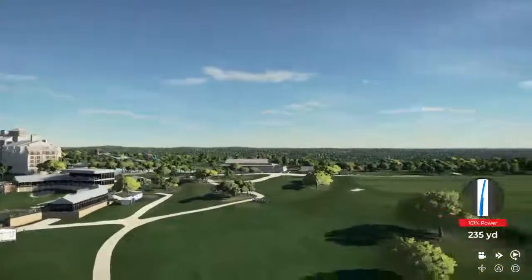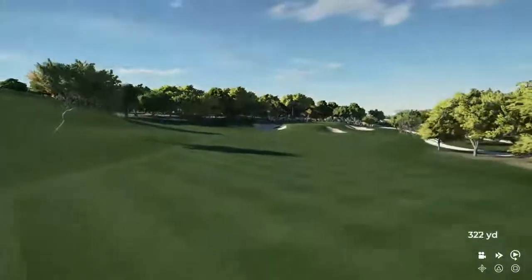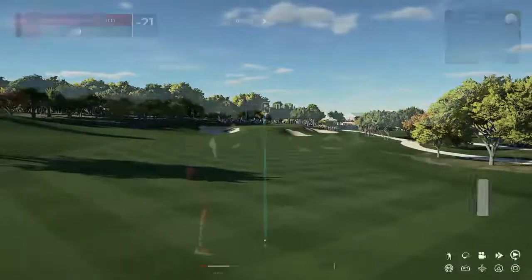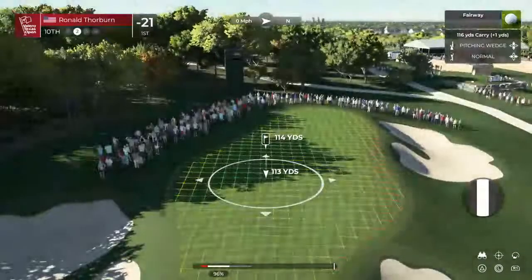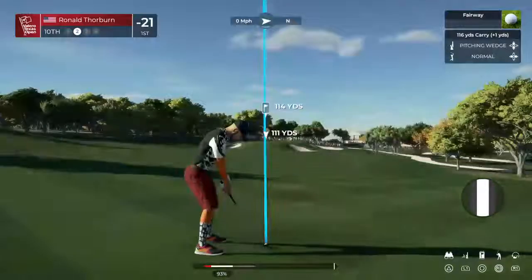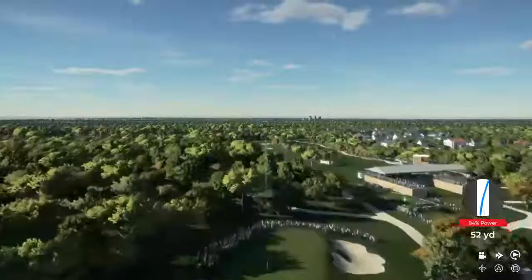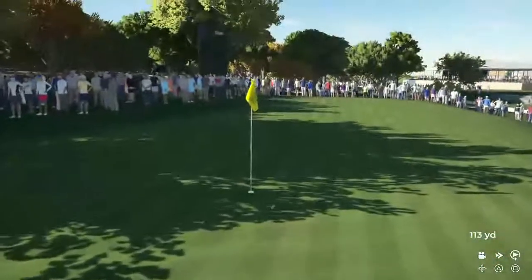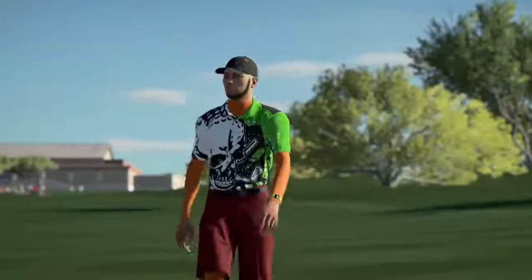Now this one looks to be heading down the runway. This spot looks awfully familiar. Didn't they play here yesterday? Same spot as yesterday. Will they have the same results today? Chosen the pitching wedge here. Anywhere up on that dance floor would be nice. Got to admire that talent. Just green after green in regulation.